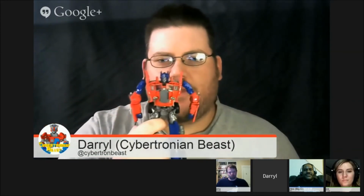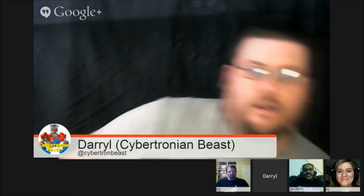The shoulders kind of suck. They're really weak and puny looking. Not exactly what you'd expect on an Optimus Prime toy, but definitely a really good figure for the first wave of the movie line. I'm impressed. And that's it. That's all I got. Nice. Wow.